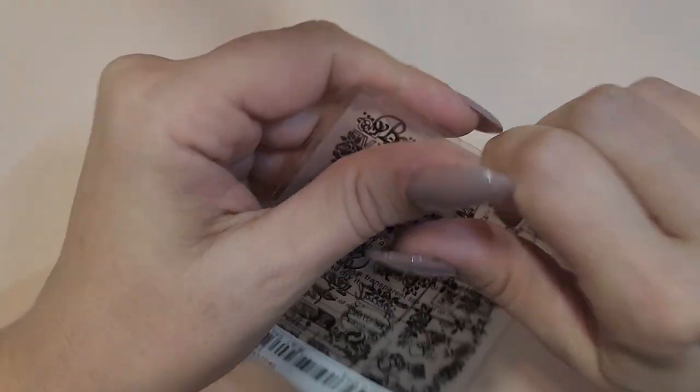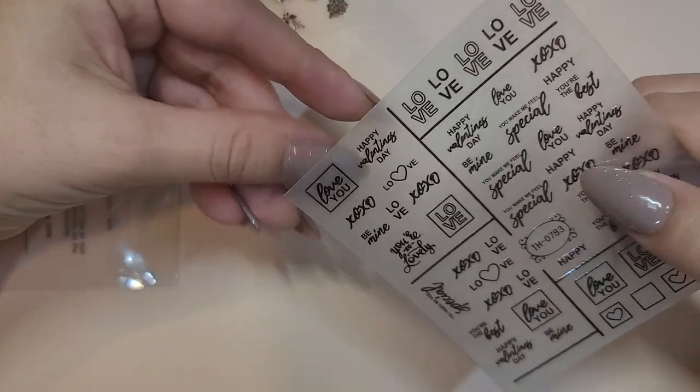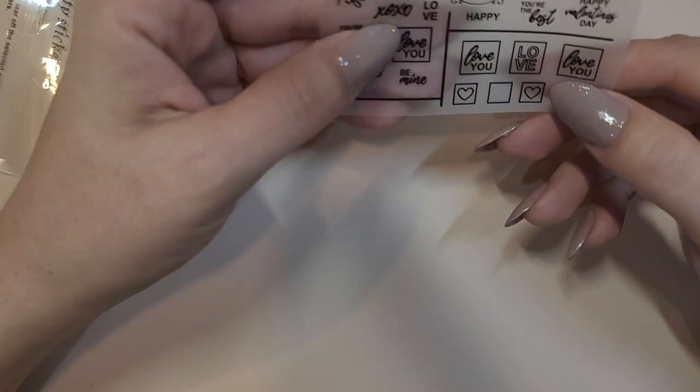Put this in the trash. Let's see. Okay, stickers for Valentine's Day. All right, so these are just standard roses. Nothing special to see here. But these are great for Valentine's Day. Whatever this plastic film is on top of it. That XOXO. These are very cute for Valentine's. Yes, those will go in my Valentine pile. These other ones will just go in my random sticker pile.